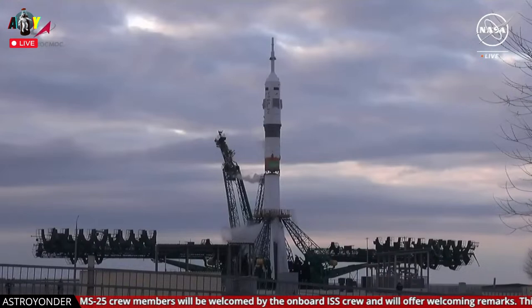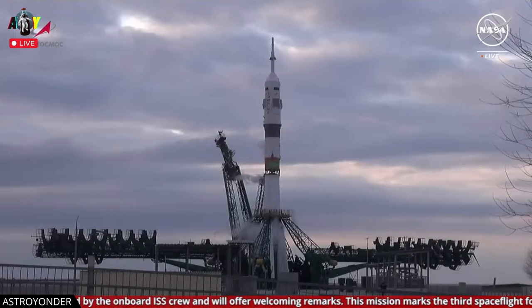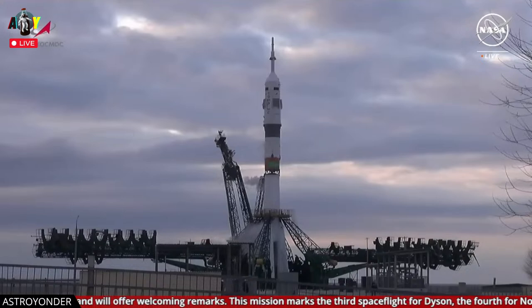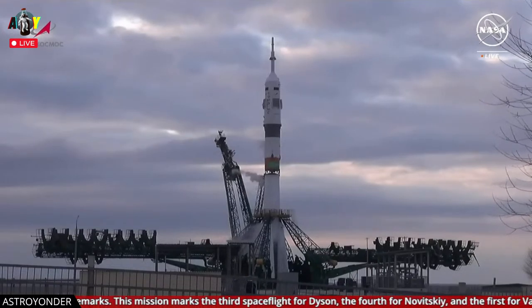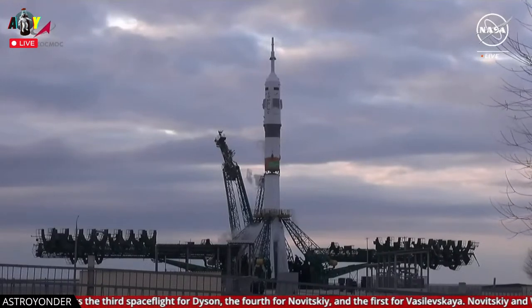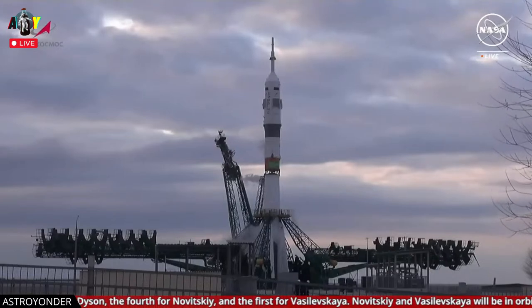There are engineers already at the launch pad to assess what may have triggered today's abort. It is not known yet what the cause was. The crew is safe on top of the Soyuz vehicle. Work will begin to get that crew back out of the Soyuz and back to their cosmonaut hotel crew quarters a short time from now.